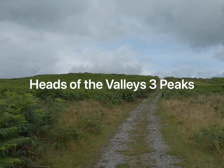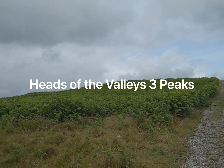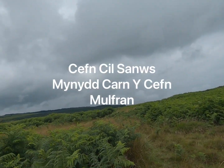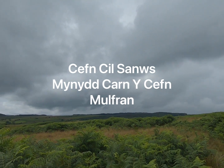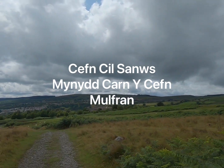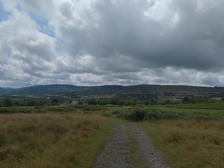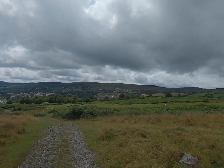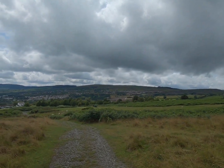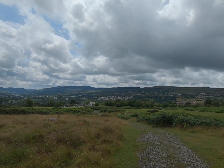So we're on our way up towards the first summit, just up from Merthyr Tydfil. There's a lot of rain in the air today, so we are going to get wet. Only in Wales would you see sheep all over a golf course. I've never seen that in England. I just can't believe that. But yeah, it is Sheep City.